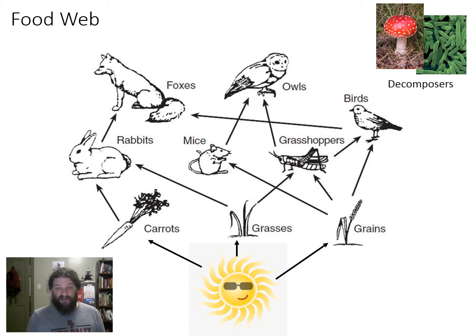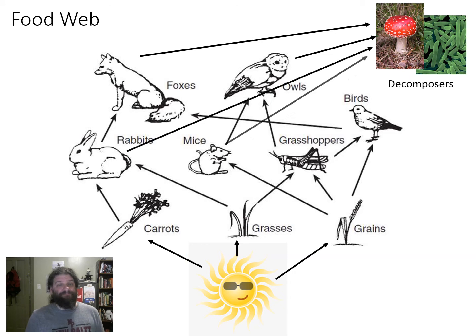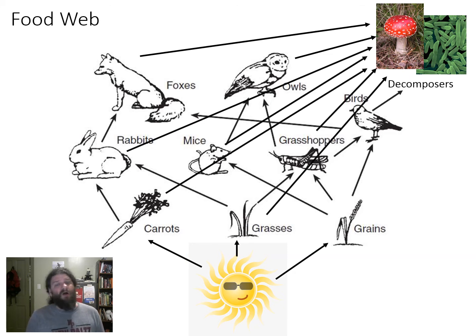So if we want to put in all of the passage of energy, we have to include those decomposers as well. So the owls will go there, as well as all of the other arrows that we need to draw. This just gets too messy, and we know that they're going to be there, so we tend to drop the decomposers out of food webs, as well as the sun.